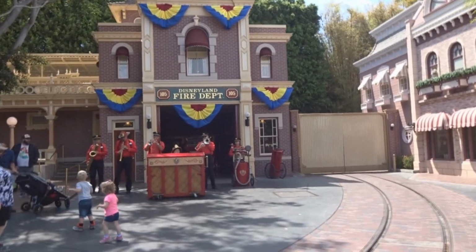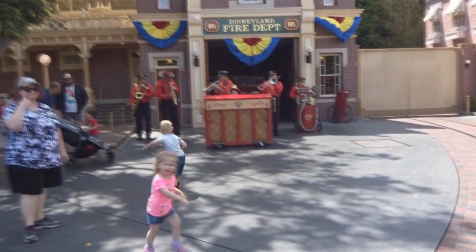So in the apartment there is a lamp on the window sill, the window ledge. That is always on. Disneyland will always leave that light on for Walt, just so that everybody knows that no matter what, Walt is always there in the park. And that was a really, really nice touch.